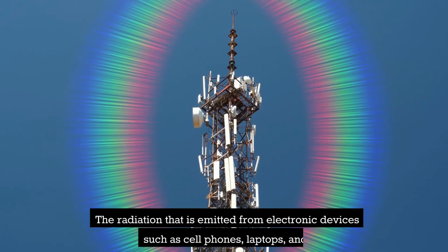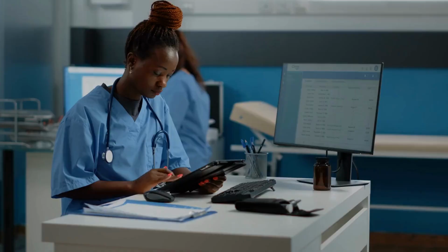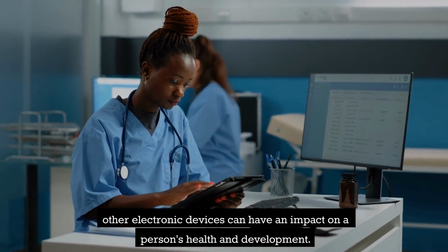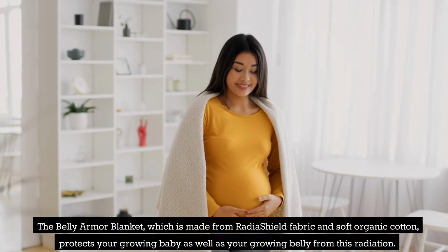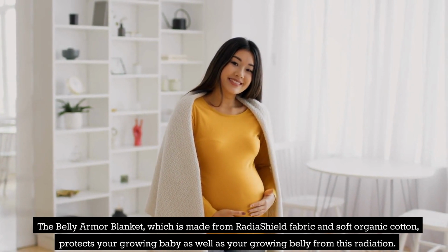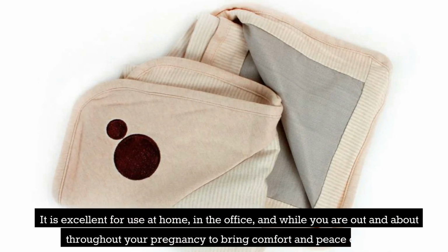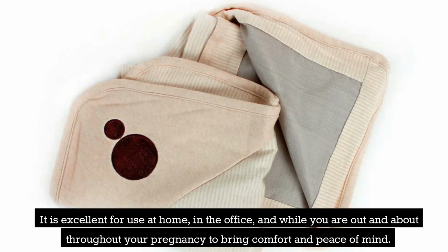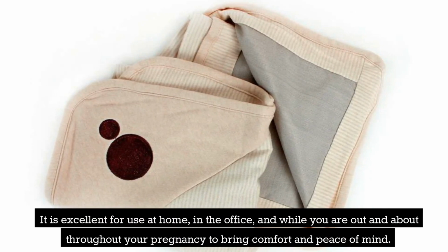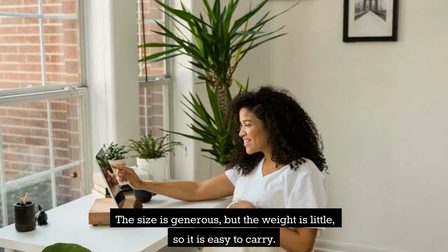The radiation that is emitted from electronic devices such as cell phones, laptops, and other electronic devices can have an impact on a person's health and development. The Belly Armor blanket, which is made from Radiashield fabric and soft organic cotton, protects your growing baby as well as your growing belly from this radiation. It is excellent for use at home, in the office, and while you are out and about throughout your pregnancy to bring comfort and peace of mind. The size is generous, but the weight is little, so it is easy to carry.